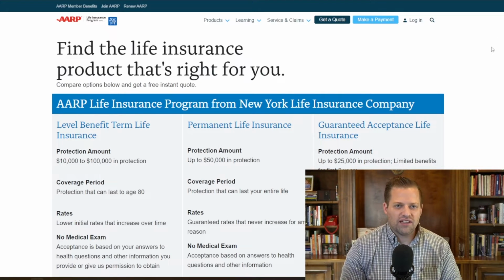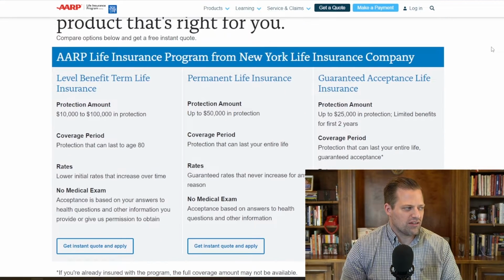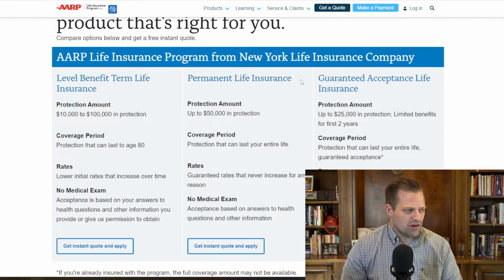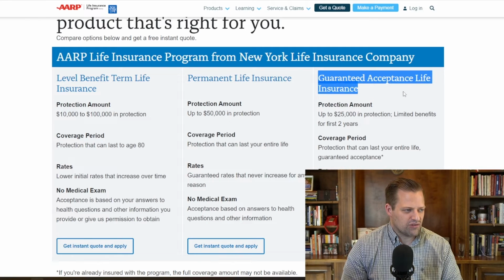So here's how the AARP New York Life insurance products work. It's very simple. There are three different types of products. You have the level term life insurance product. Next, you have the permanent life insurance product. And then last but not least, the guaranteed acceptance life insurance product. So let's read through how each of these work.